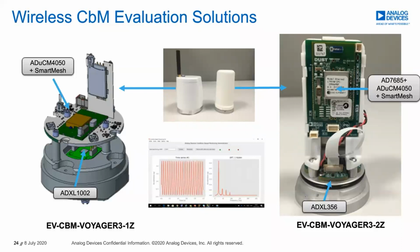These wireless solutions come with a complete signal chain for precision data acquisition, including the sensor, ADC, low-power processor, low-power wireless radio, as well as the graphical user interface. The mechanical design allows for stud or magnetic mount to an asset for improved high-frequency vibration performance. This enables quick attachment while minimizing packaging resonance. Wireless communications is based on the SmartMesh robust wireless communications link. This is a low-power mesh network enabling wire-like reliable time-stamped communication.